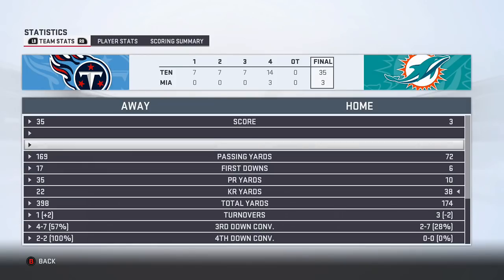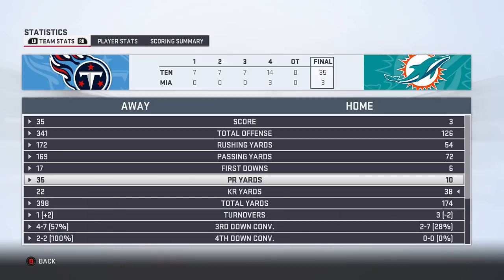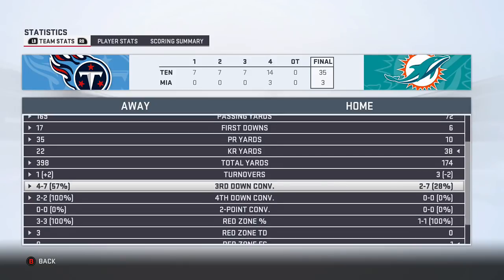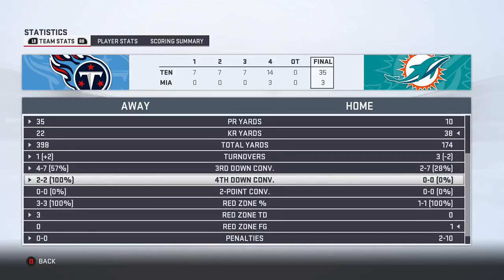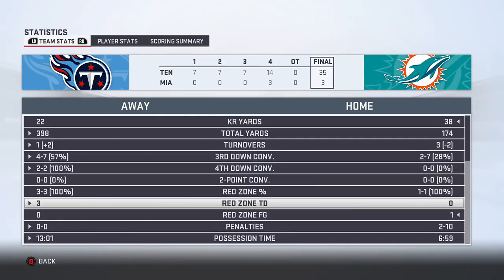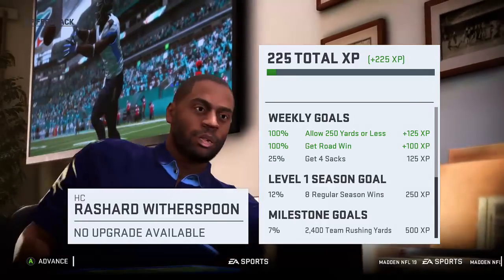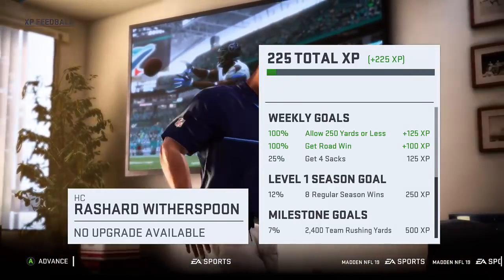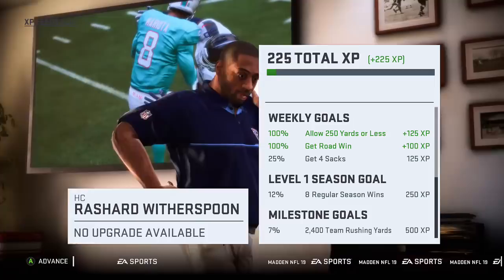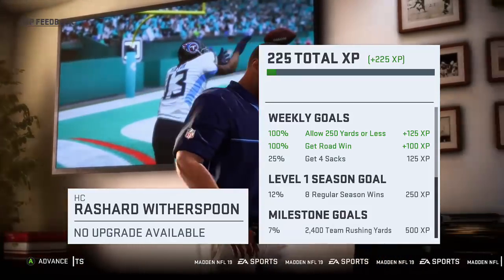But overall, total offense, we just dominated. 172 yards on the ground, 169 in the air. Very balanced, 17 first downs, so methodically moving the ball down the field. We won the turnover battle here, forced them to 3 turnovers, and overall, 100% in the red zone, 3 touchdowns, no field goals. I'm liking how we started this season. First of all, we did get 2 out of our 3 goals for the game, allowed less than 250 yards, getting our first road win. We did not get our 4 sacks, but we will definitely try to get back on track next week.